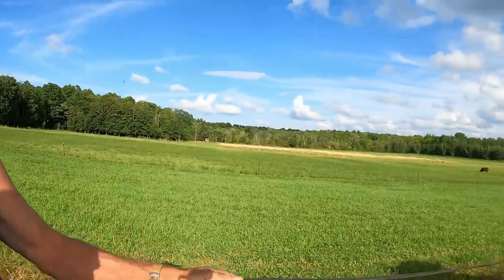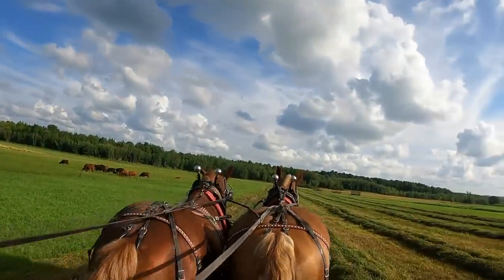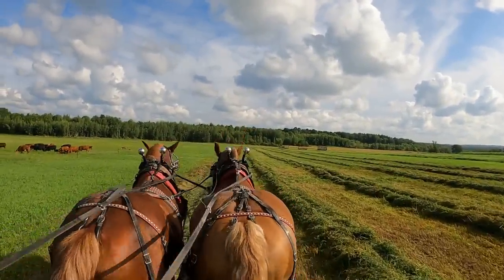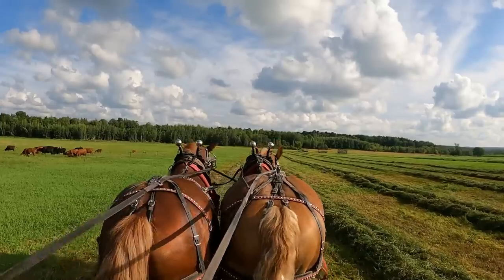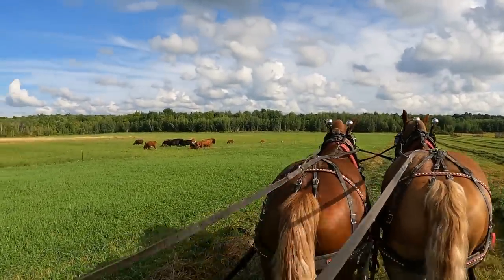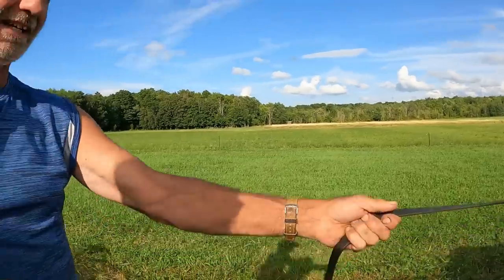So here we are out in the hayfield again. We're trying to get a little bit more round bale and wrap done in my clover field here. And so Owen, our neighbor, is coming up this evening to bale this up. And he wants me to rake it in such a way it's kind of two windrows together. What he wants is the windrows to look like a double-barreled shotgun.